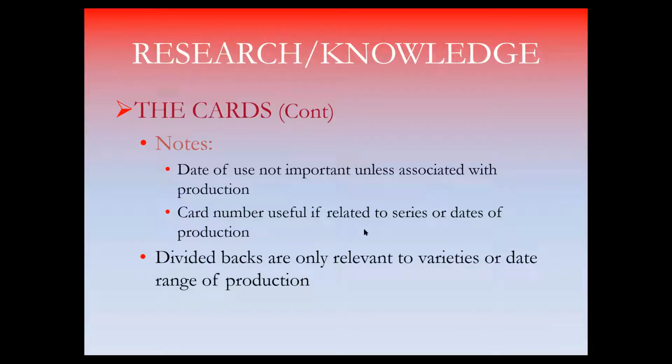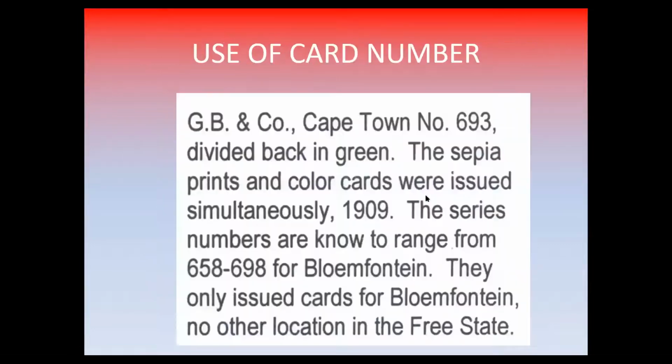Divided backs are only relevant, like in the case of South Africa, divided backs came in 1904. Other countries, I don't think it was earlier than that, but other countries, it was later. So here's an example. GB and Company in Cape Town only produced cards for the Free State that showed Bloemfontein views. And the card numbers range from 658 to 698. So there's 41 different cards they issued. Okay, that's my own personal knowledge because I have that range of cards in my collection.